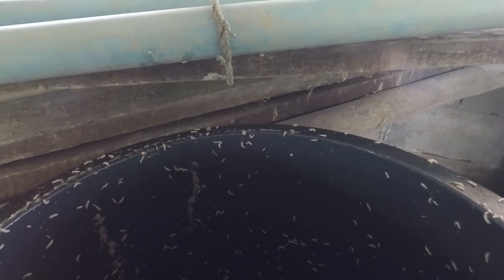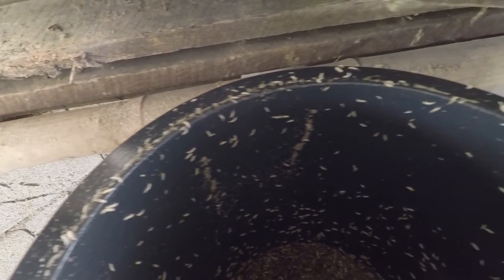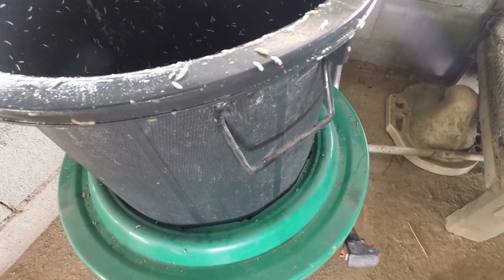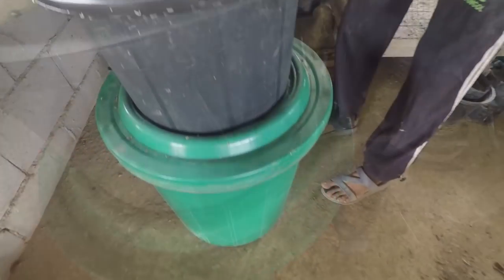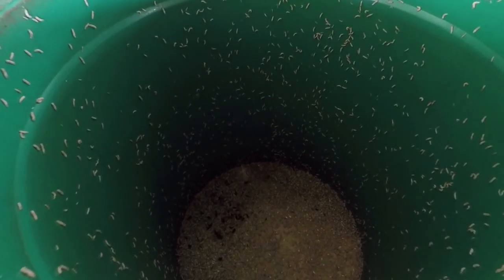Oh, there's just a ton of them. That's a lot of maggots. But they're supposed to drop down into the other bucket. Let's have a look. Oh, there's just tons of them. That's a right result, isn't it? That's so good. How nice is that?